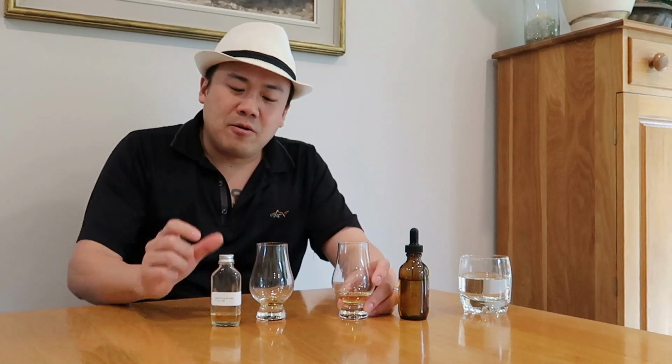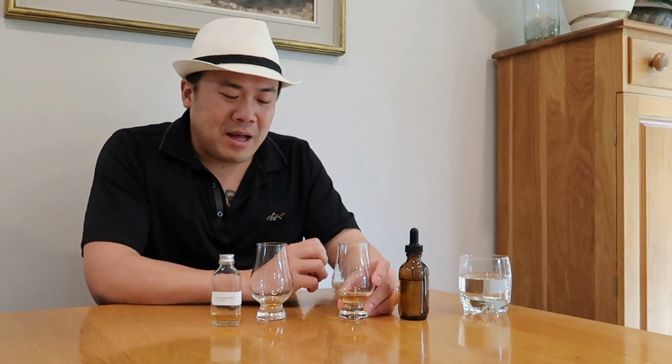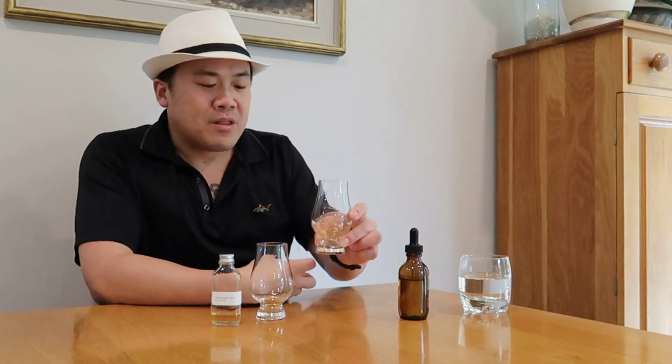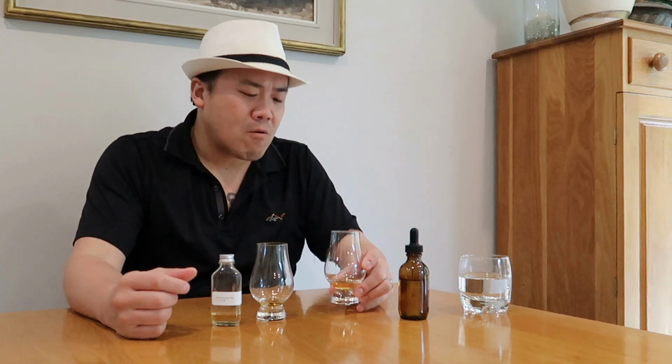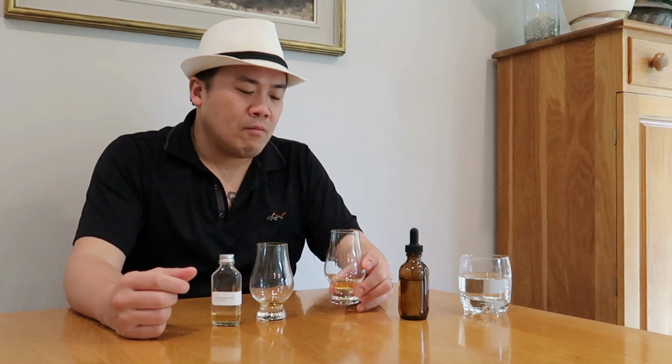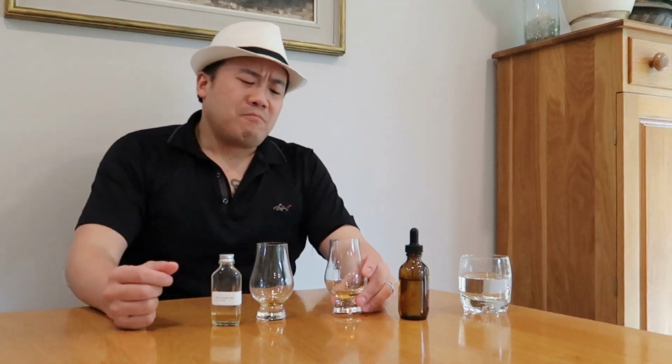I will say now, a few drops of water with this one improves it, really opens it up. Otherwise the spirit just hides. The finish is very similar so far.